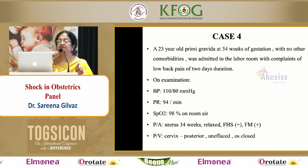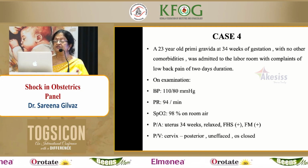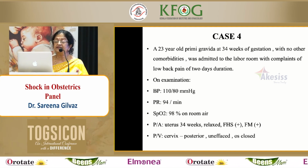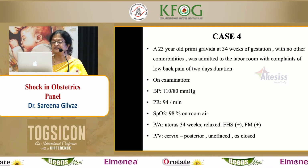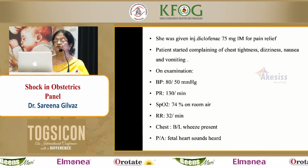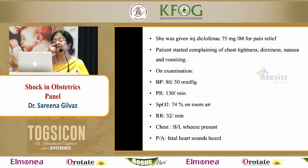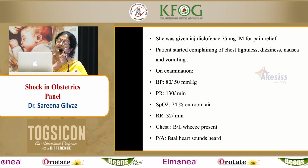This is a 23-year-old primigravida at 34 weeks. She had no comorbidities. She was admitted to the labor room. On examination, her BP was 110/80. Everything was normal. Her SpO2 was 98. And because she had a little pain, though there were no contractions, injection diclofenac was given to the patient.